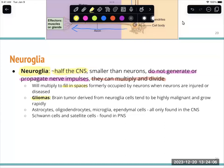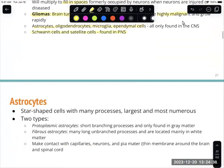A glioma is a form of a brain tumor that is formed from these neuroglial cells. They are very highly malignant and they grow very fast. So we're going to go through all of these different types of cells listed here. We have those astrocytes, oligodendrocytes, microglia, ependymal cells. These are only in the central nervous system, while the Schwann cells, satellite cells, they are found only in the peripheral nervous system. So let's go through these.